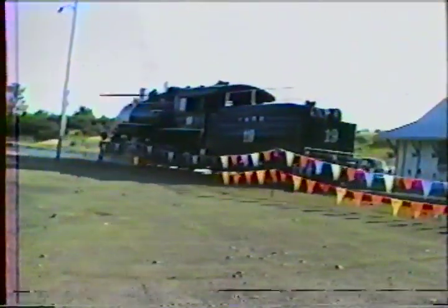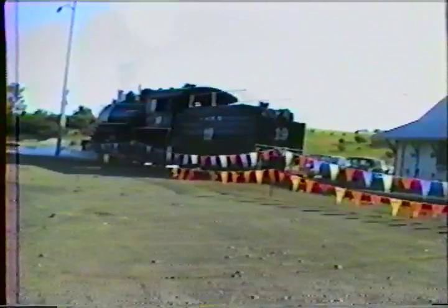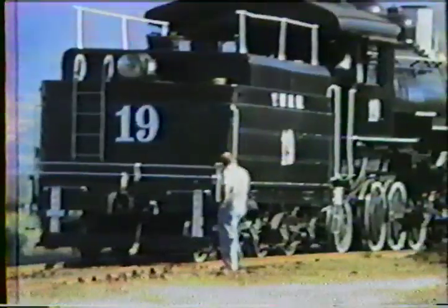The little locomotive we're looking at here in Al Sal is number 19. It's a 1915 2-8-2 Baldwin oil burner.